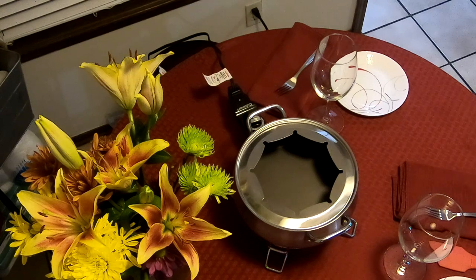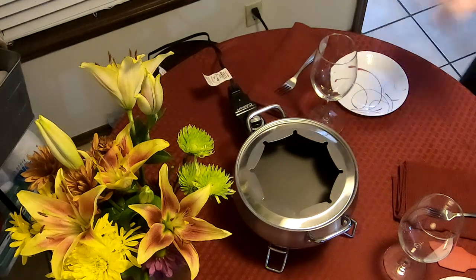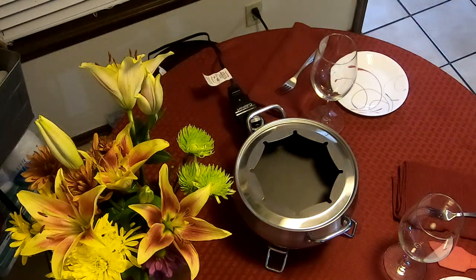So you wanna make sure that you're about 15 minutes away from the time when you can eat. I've plugged in the fondue thing. I've set this one to about 2, because this thing heats up really fast. And you don't really wanna cook this stuff too heavily.